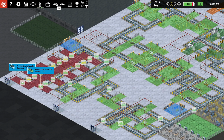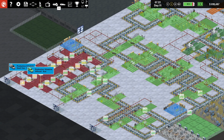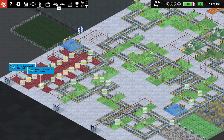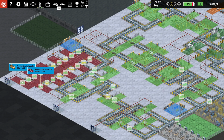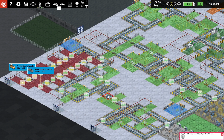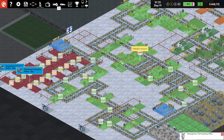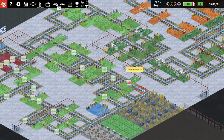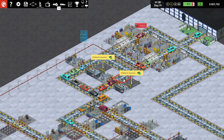$600,000. So far, no bottlenecks. Might be a bottleneck. Might be a bottleneck. Yeah, we might end up needing to put 3 in there, but that's kind of okay. $650,000. We haven't got into the paint yet, but we're still waiting for resources.